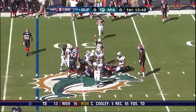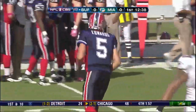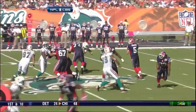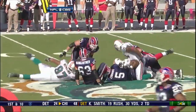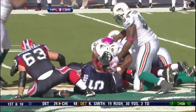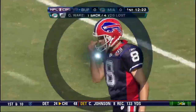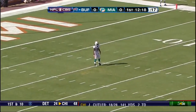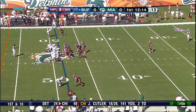You can see Trent Edwards sacked on the play. He comes into today's game having given up the second most sacks in the National Football League. 10 coming in. This is number 11. It's a very young offensive line, Kevin. You can see they pinched the ends. Coming off the corner is number 91, and that's Cameron Wake. Remember, no Joey Porter in this game. Cameron Wake, 39 sacks in 2 years in the Canadian Football League. They wanted to get a look at him, and boy, did they get a look at him there.